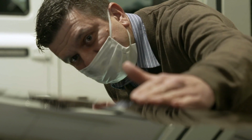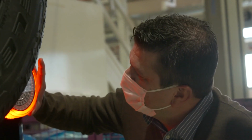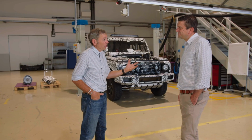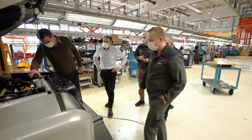Hans-Peter Pessler is the engineer in charge. We have around about 250 engineers working on this project, so everybody is pushing forward very hard because it's a big challenge. You've got loads of experience in the automotive industry, building cars for all kinds of big companies. What have been the real challenges that Grenadier's thrown at you?